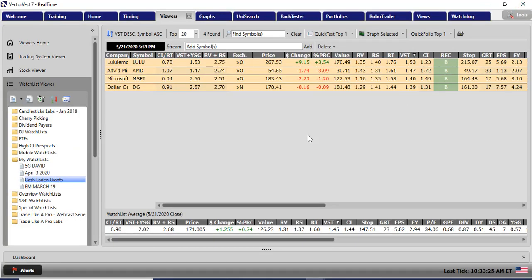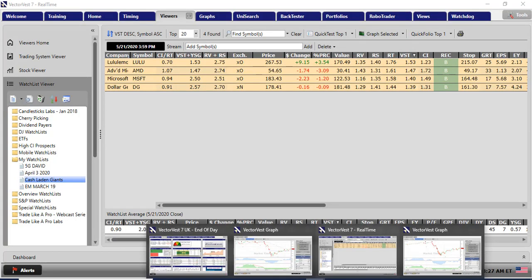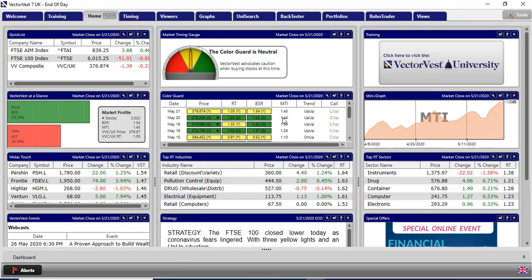So let's have a look at the UK market. The UK market, as you all know, hasn't been nearly as strong in terms of the recovery from the sell-off that we had in February, earlier in March. However, we're in an up situation. We've got a confirmed up. The confirmed up has been running now for some time.